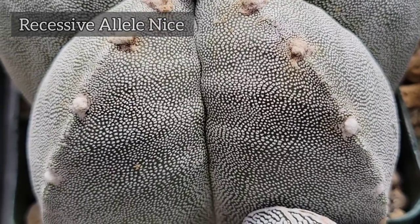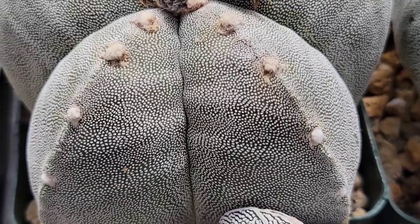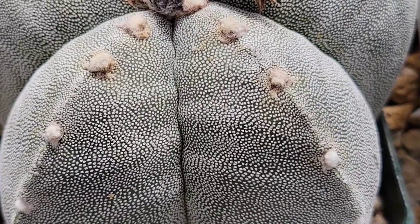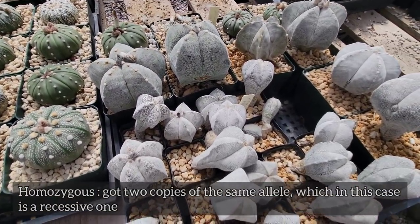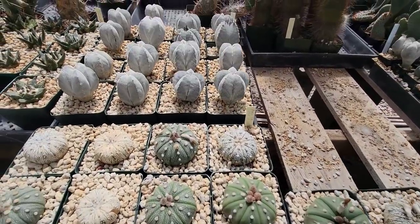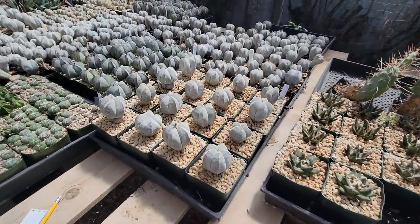You're going to have to look this up if you don't know what I'm talking about, because you really should know. This is the base of the food chain. This is how life on Earth works. So they were homozygous for the recessive allele, and boom, you get these wonderful, magnificent bastards. And he's probably making a killing selling these to all the cactus collectors and people that just fancy this stuff.